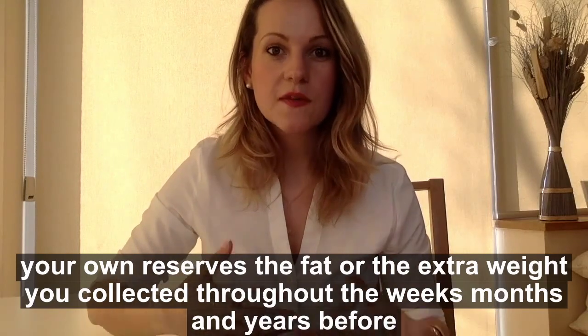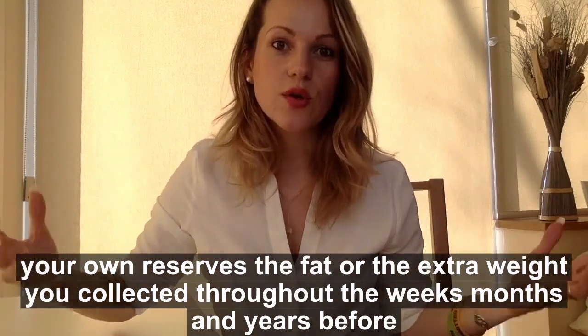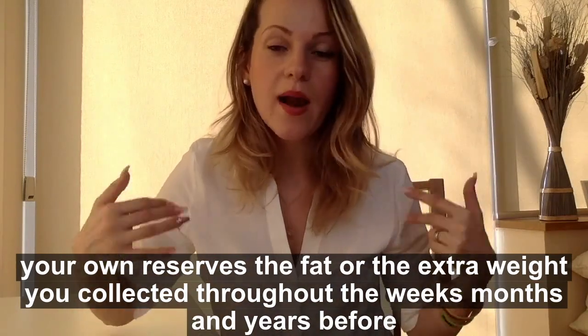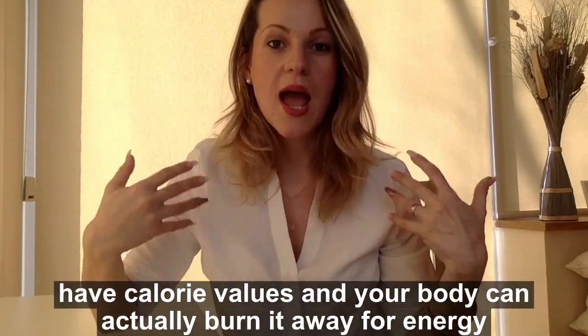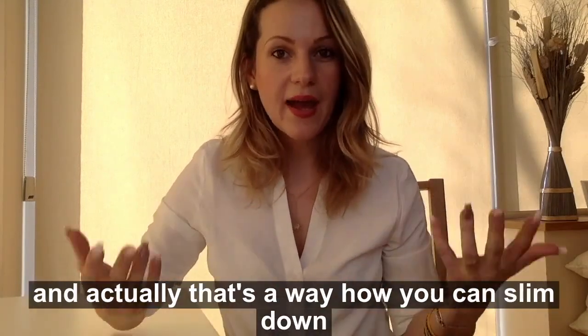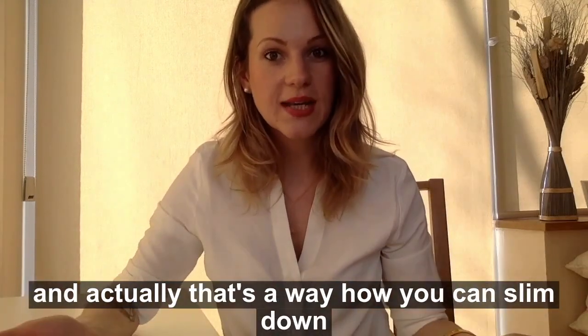Your own reserves, the fat or the extra weight you collected throughout the weeks, months, and years before, have calorie values, and your body can actually burn it away for energy. And actually, that's a way how you can slim down.